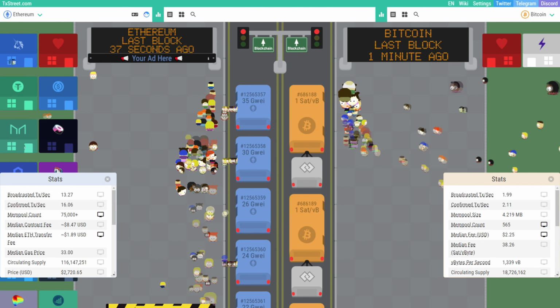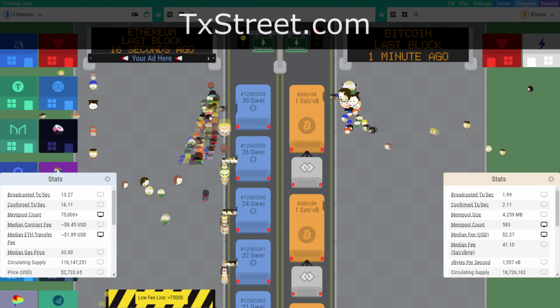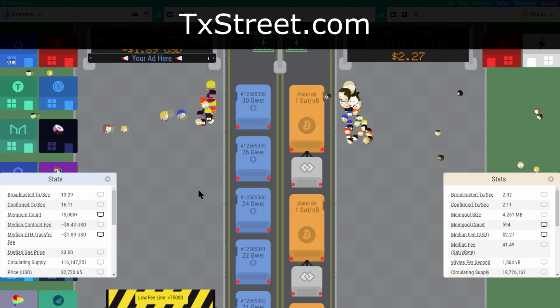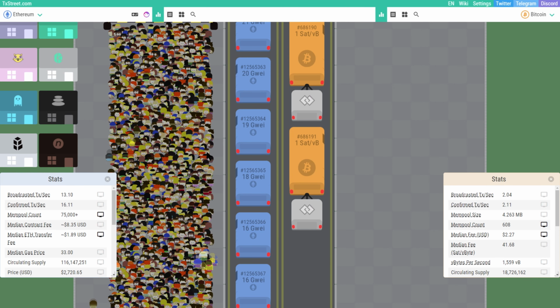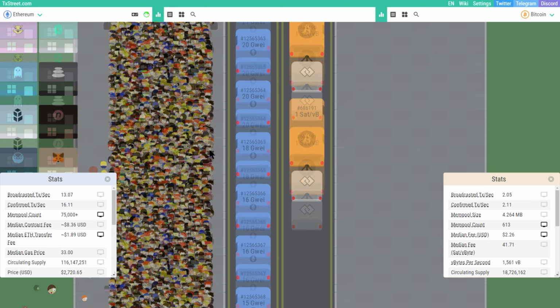Today, I figured I'd share something I stumbled across just randomly. This is actually a live blockchain viewer, and every character that you see on the screen here represents a real-world pending transaction. Now, I've got to say I don't know a whole lot about the project, but it's a really cool website that works with Bitcoin, Bitcoin Cash, Ethereum, and Monero.